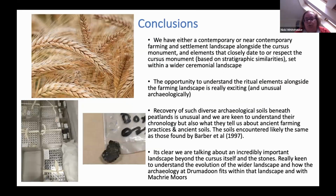So sort of to conclude, I think what we have here at Drumadoon is an amazing landscape. We've got a contemporary or near contemporary farming and settlement landscape alongside the Cursus monument. And clearly some elements we think either relate very closely or are contemporary based on stratigraphic similarities. And that really has opened up a fantastic opportunity to understand the various components of this landscape alongside the farming elements. And the recovery of the soils in particular has been quite unusual and unexpected, but also they offer us great potential for understanding ancient farming practices and soils, and allow us to link the work with the work that was done by Barbara in the 1970s.